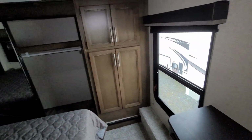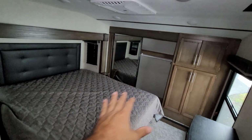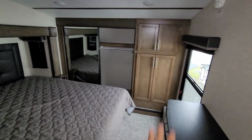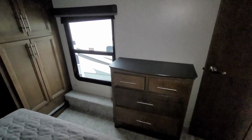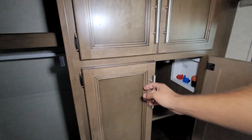All right, this is your master bedroom. I'm gonna step back so I can get the full thing. Big bed, nice padded headboard, big double mirror closet over there, some more wardrobe there, a built-in dresser here. So obviously you're gonna throw your TV right here on this nice big wall at the foot of the bed, and a big window to bring in that natural light so you don't feel like you're living in a can.